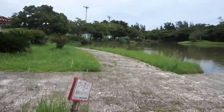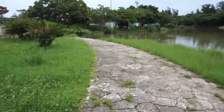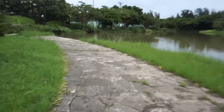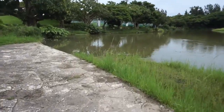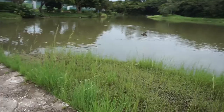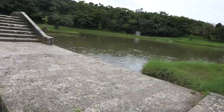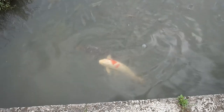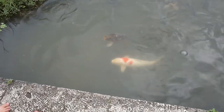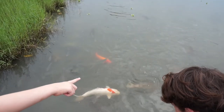Oh, look, there's a duck over there. If you can see it. Well, it's not really a duck. It's a bird of sorts. There it is, right there. I like it when it's at home here. Normally people come here and feed the fish, and whenever people look over the edge, the fish are all like, oh, where's the food? I know that one's pretty. That one's cool. Yeah, that one's pretty. Hey, look, that one's pretty too.